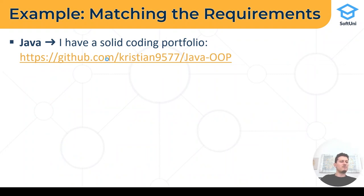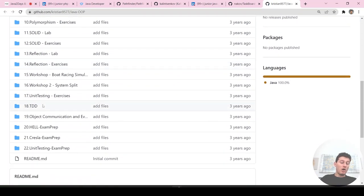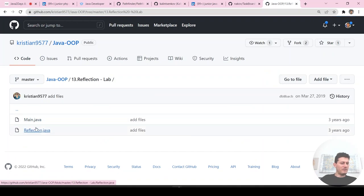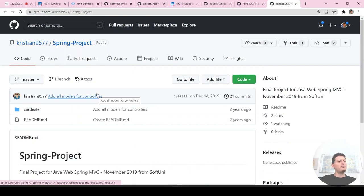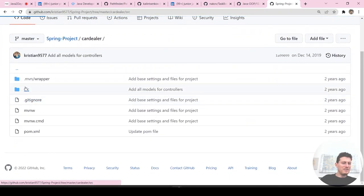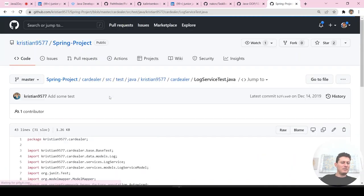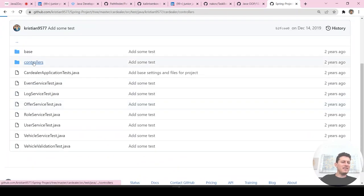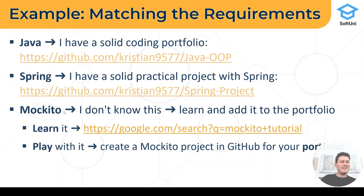How do I prove that I know Java? I have a portfolio with some projects with Java. It's obvious that if I have written all of this code, I know Java. How could I write it otherwise? So how does this guy prove that he knows Spring, for example? He proves it by developing this project, which is based on Java, on Spring MVC, on some services with some unit tests, etc. So it's obvious that if he is the author of this code, he knows Spring. But he doesn't know Mockito.